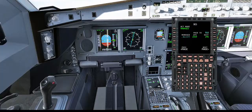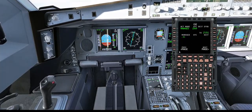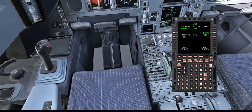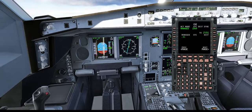Delta 2242, speed 250 knots. Atlanta Center, good evening. American 1804, flight level 3000. American 1804, Atlanta Center, good evening.